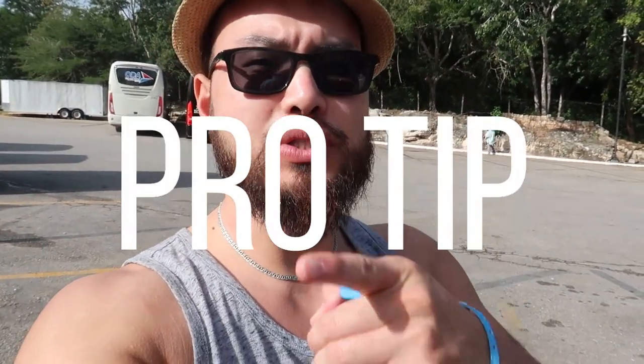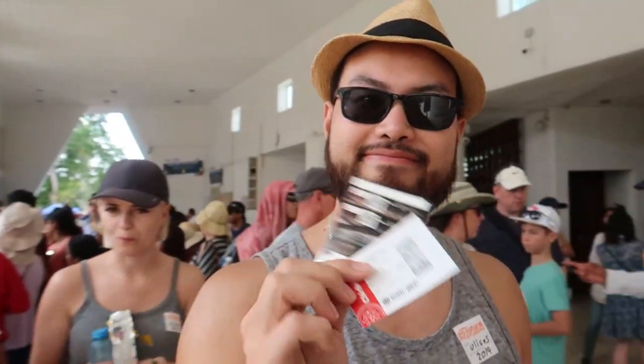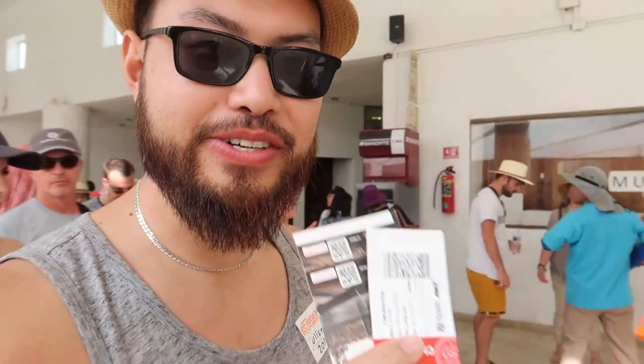We've arrived! Okay, pro tip everyone. You're not allowed anything that resembles a tripod at Chichen Itza. Not allowed. There's a fee to pay to film, but not allowed a tripod at all. Not even those little tiny ones. Pro tip! We took the tour. They took care of buying the tickets for us.